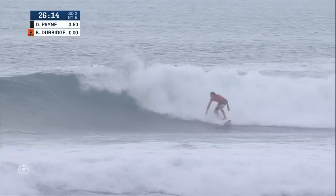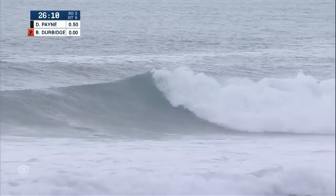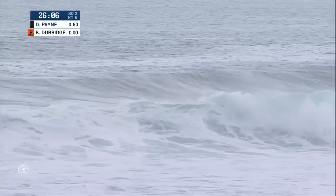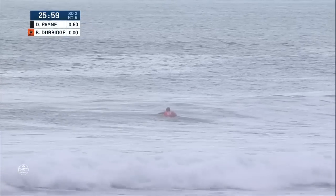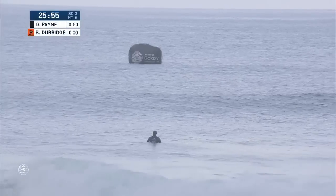Boom, that's just the patented Bede Durbidge turn, and he mixes it up a little bit. The Bede Durbidge act has opened up. You saw him going for the carving 360 right there. That was one of the first times I've ever seen him doing that. So I like that he's getting a little bit looser, just changing the elements of his surfing style.